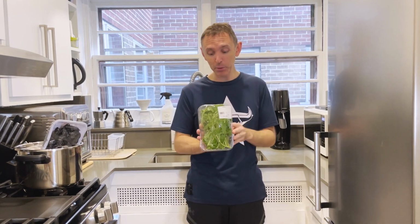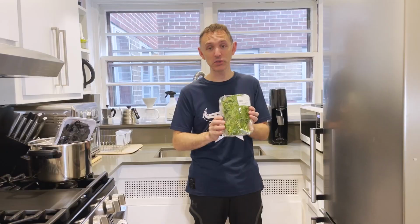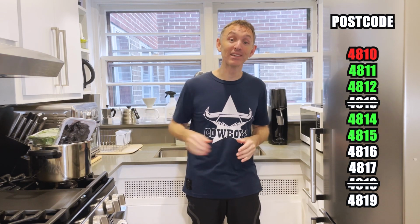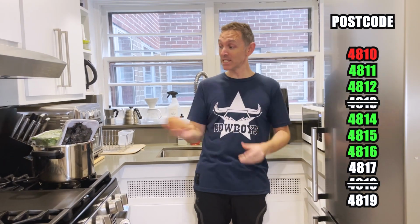4814 in the pot. Okay, next is watercress, which I was able to find quite easily at Exo Fruits, and quite a few of the other shops that I went to had it in stock as well. So this is 4815, also in the pot. Sweet potatoes are next. Here is a golden sweet potato, 4816 in the pot.